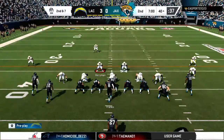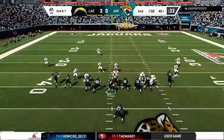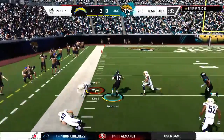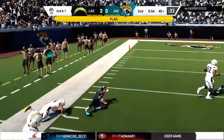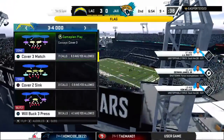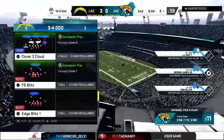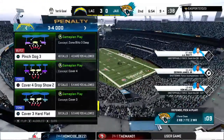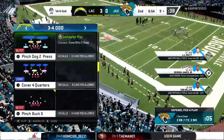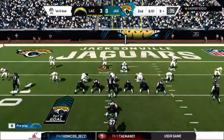Here's a 2nd and 7. That one complete to D.D. Westbrook. And he'll be brought down somewhat awkwardly here, and a late flag as well. I think this one's going to be a face mask. So now then, the penalty's got him set up with a 1st and goal.